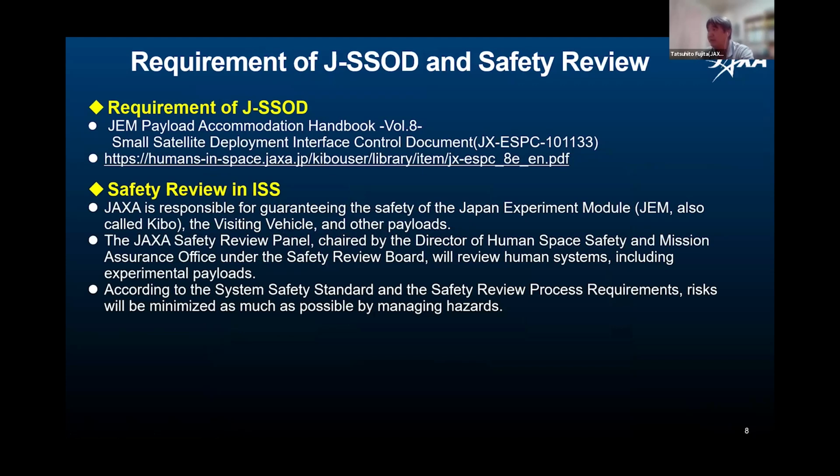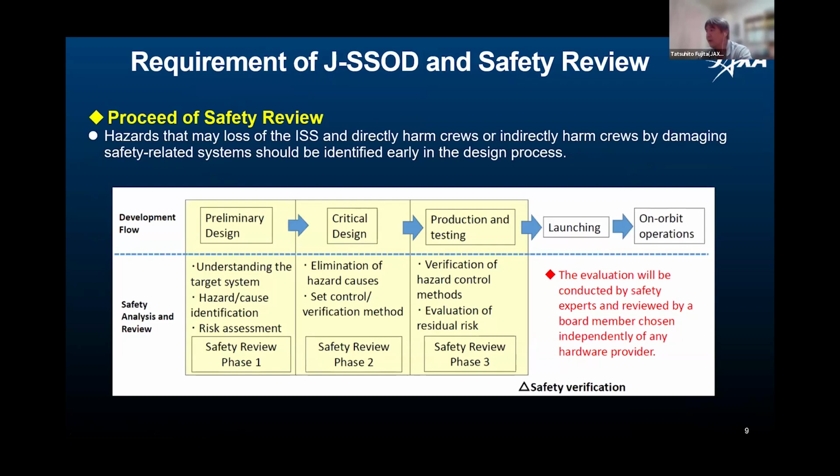Next, I'll show the safety review for ISS, and the process of the safety review. Hazards that may cause loss of the ISS, directly harm crew, or indirectly harm crew by damaging safety-related systems should be identified early in the design process. In the case of CubeSat safety review, phase 1 and phase 2 are merged and held after critical design. In the safety review of phase 1 and 2, the user of the satellite makes a report including understanding the target system, hazard cause identification, risk assessment, elimination of hazard causes, and setting control verification methods. And the safety review panel checks this report and reviews it.